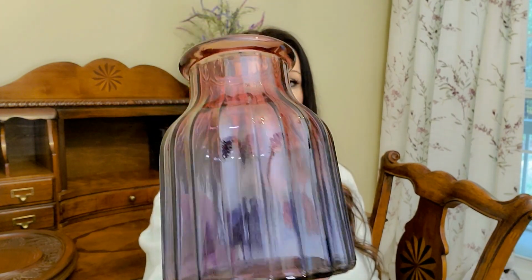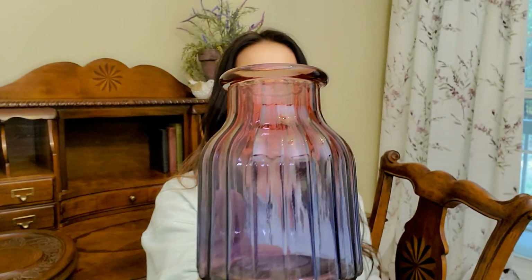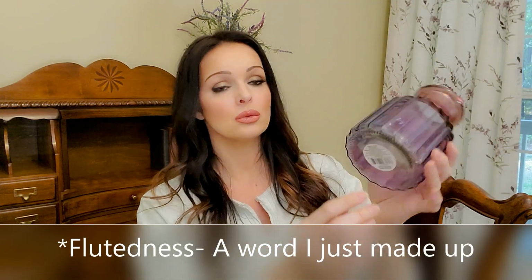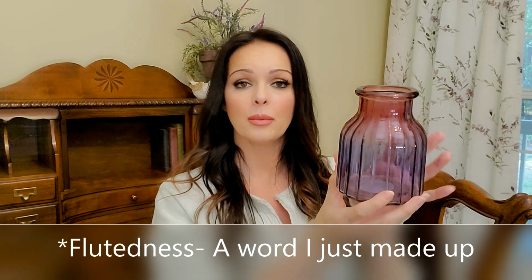And this is kind of like an ombre purplish color. It almost looks blue, but it's not. It's like purple, and then it goes up to sort of a pinkish purple. But anyway, I thought the shape of these were really pretty. And even if you don't like this color, the flutedness, I mean, these would be a great makeover piece to do your chalk paint or whatever you want to do on them. So I got 2 of these, and they're a nice size.